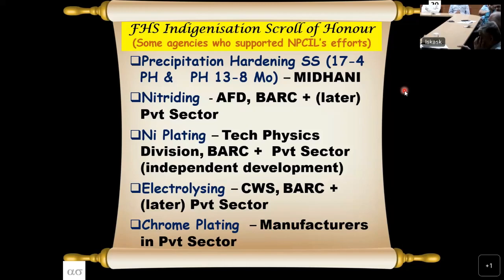Once it was developed, they have now transferred technology to private manufacturers, because ultimately, mass manufacture of these components is not going to be done in AFD, nor in central workshop. It has to be done in private.